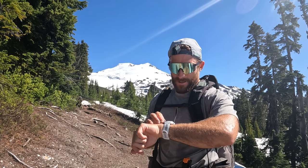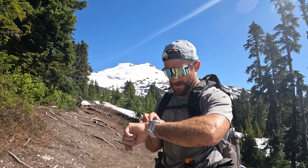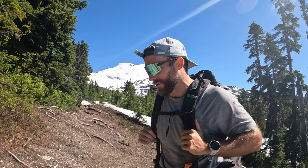Okay, we're an hour and 15 minutes in. We've gained just under 1,500 feet, and we're just under 3 miles in. So according to the WTA, we should have a little less than a mile left, that's it. And about 800 foot of gain. So I think we're getting pretty close.